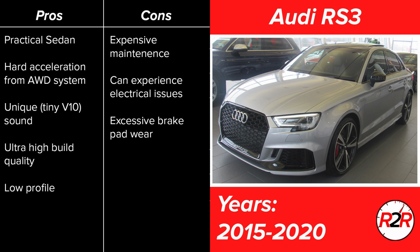Now, getting into the pros and cons for the RS3, it is a sedan, so it does have that very high practicality. Audi's all-wheel drive system is great, and as I've touched on, they do sound a little bit like a V10. Now, that's just my opinion. You might think I'm crazy for thinking that. You can go and listen to one, but that's just always kind of how I've thought of them. They have that really high build quality that Audi gives you with the really nice heads-up display and interior that pretty much any Audi vehicle comes with, and they are very low profile. They're not going to be turning a ton of heads.